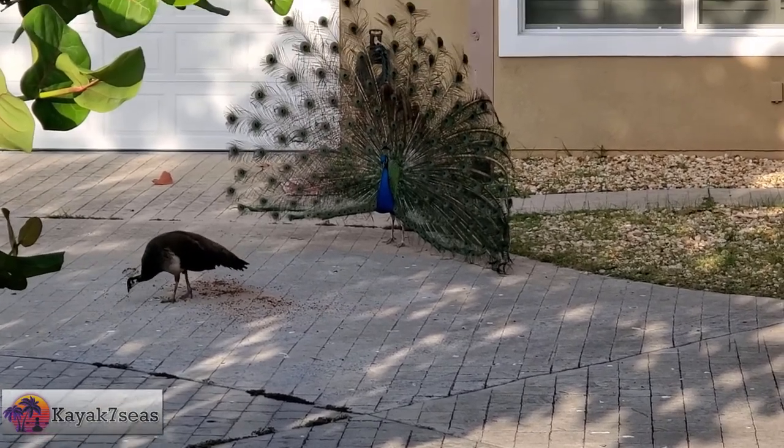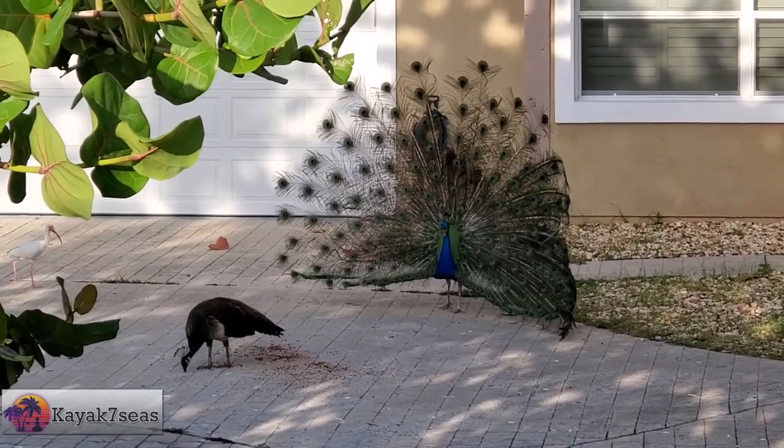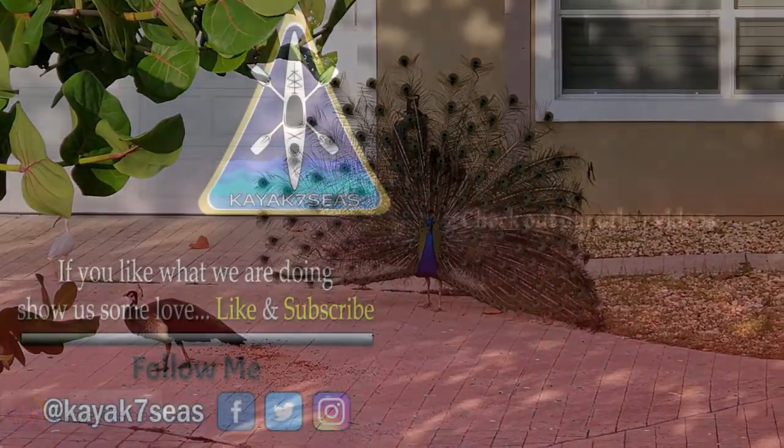Remember, if you ever visit this neighborhood and see the peafowl for yourself, drive safely and be courteous to those that live in this neighborhood.